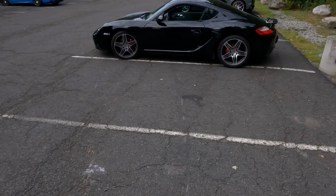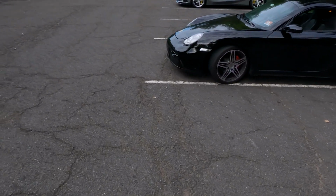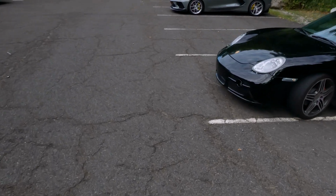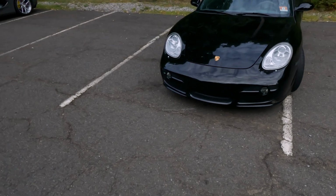Hey everyone, I'm Joe. This is my 987 Porsche Cayman S. I've had this car, I'd say a little shy of 3 years. Bought it a couple months before the pandemic.